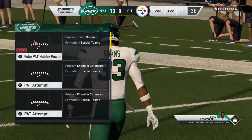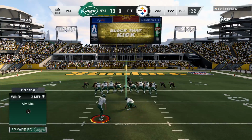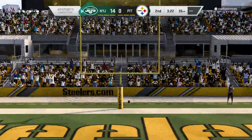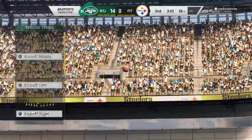Let's go. Well, he tried to get rid of it. Pressure was coming right in his face, and it turned out to be a bad thing. And it's so easy to be critical of him in that spot. When you have all those people bearing down on you, probably his last thought was just get rid of the ball. Give them what they want. Unfortunately, he gave it to them too well. Picked it off, ran it back for a touchdown.